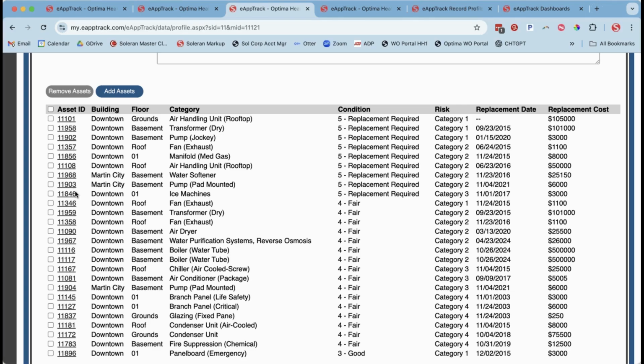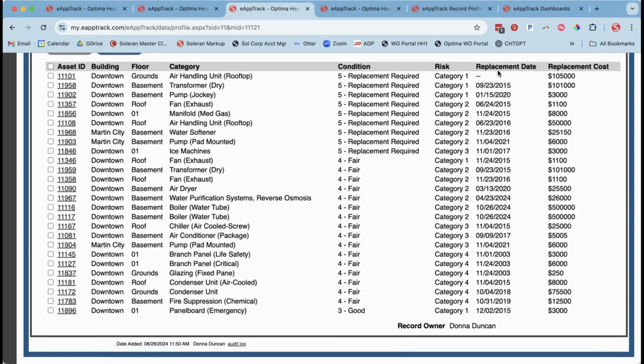You've started to identify some assets that you really want to consider. So even though we've got a replacement cost over here, maybe it's just an average, or maybe it's something that you haven't updated in a while. This might be the time to go and consider whether you want that asset to be part of the budget and if its information is up to date.